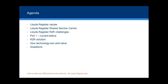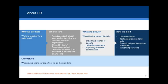So let me look about LR and what we're all about as an organisation. As an organisation, we are here to make the world a safer place to be in. And all our operations and everything we do are aimed at making it a safer environment for us all to work in and to actively live in the world. Who are we as an organisation? So we're an independent global engineering and technical business services organisation. So what we do is we go and sell people who can provide safety information and safety values to organisations.